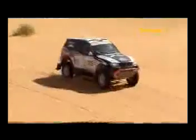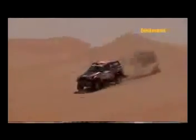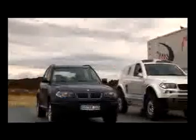The X-Raid team has come a long way since then. The X3CC has already proven its potential for winning off-road races, but 2009 saw the outfit making a big leap forward. And then last year when Stefan Peterhansel joined, this was the final biggest step, I have to admit. He changed the whole suspension, the whole drivetrain, and this, even with the same power, got us much, much quicker.